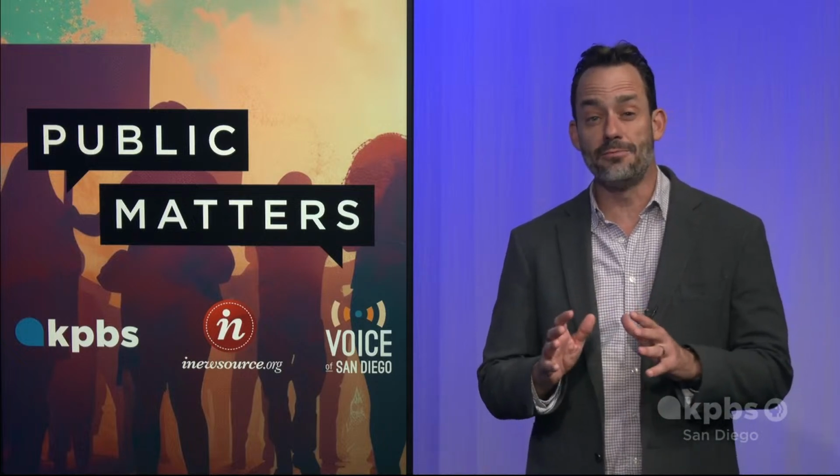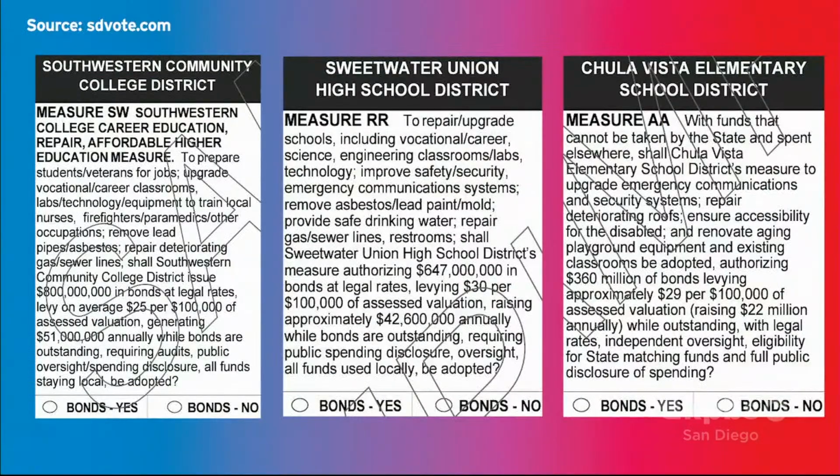Take a typical ballot from Chula Vista. Measure SW is a bond for the Southwestern Community College District. Measure RR is a bond for the Sweetwater Union High School District. And Measure AA is a bond for the Chula Vista Elementary School District.